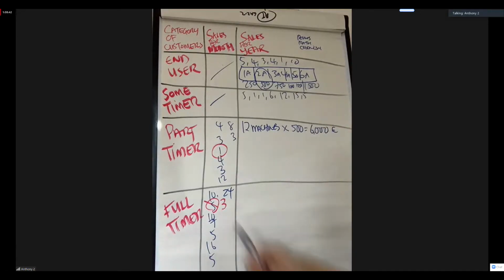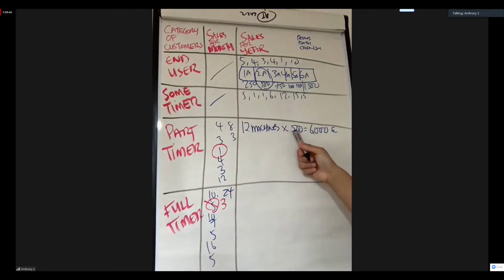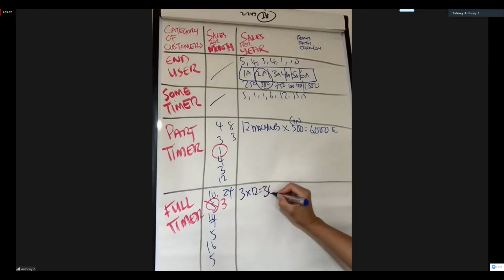So a part-timer selling 1 machine a month, 12 machines in 1 year at a 2A rank, which is 500 euros, will generate for you 6,000 euros. How about a full-timer? A full-timer selling not 5, but 3 machines a month. 3 machines a month, so 3 times 12 gives you 36 machines in 1 year. Correct?